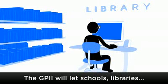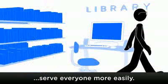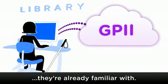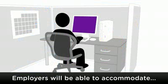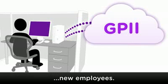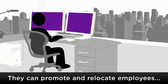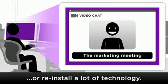The GPII will let schools, libraries, and other public locations serve everyone more easily. Every user will get the interface they're already familiar with. The weather today will be mostly sunny. Library computer shows low vision interface, then screen reader interface for 2 different users. Employers will be able to accommodate new employees. They can promote and relocate employees without having to reconfigure or reinstall a lot of technology. Employee gets promoted, new workstation automatically has the accessible interface.